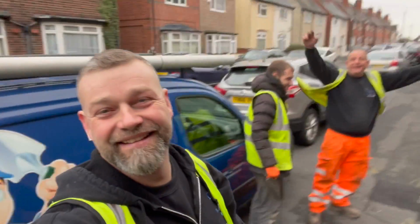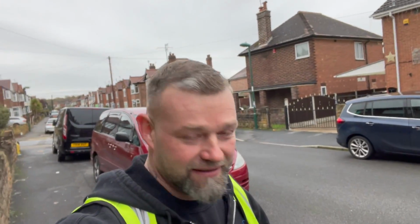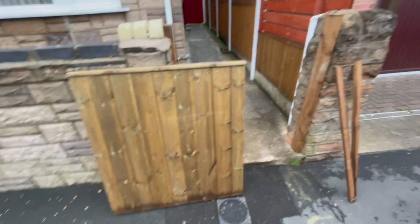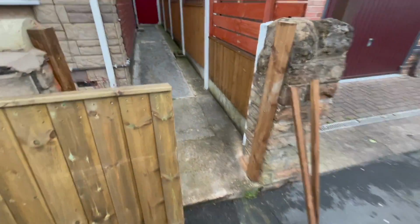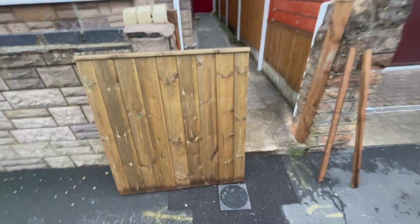Morning. It's Tuesday morning, and we're out on site already. Guess who's back? I'm back. He's had a lovely holiday, a lovely rest. He looks nice and refreshed, so we'll get some work out of him today. So what's the plan for today? Jamie's made this lovely gate, and we're going to hang that on there. Put some capping strips on there. So we'll get that done.